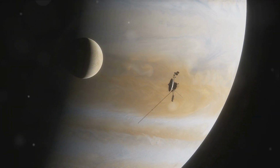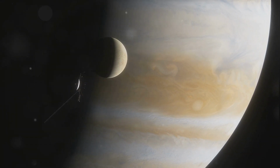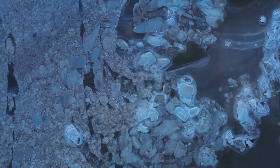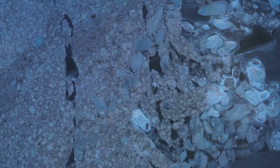Next up, we have Europa, an icy moon with a surface that looks like a cracked eggshell. But don't let its chilly exterior fool you. Beneath that icy crust, there's a vast, salty ocean that contains more than twice the amount of water we have here on Earth. It's a promising place for the search of extraterrestrial life.